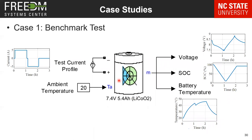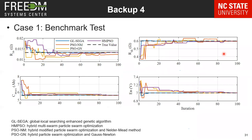For this benchmark test, we have designed some test current profiles, and for the environmental temperature, we're just using a fixed number. This battery model can produce three outputs, which are voltage, SOC, and battery temperature. We're using these three profiles as the target profiles for our method. We compare our method with three other methods, which are summarized here.